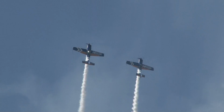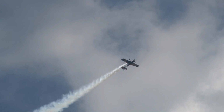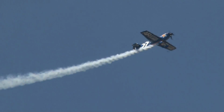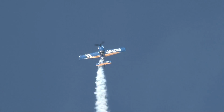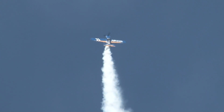very difficult indeed. Now the vertical line up over the top. They'll split. One pushing, one pulling. John from the inverted position. Now when the aircraft is upside down, all the control inputs are 180 degrees. Pull being push. Left is right, right is left. Inside is out, outside is in. Whatever.